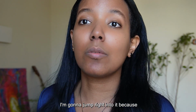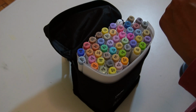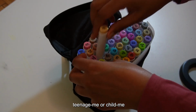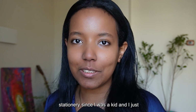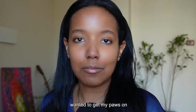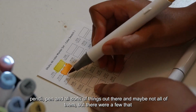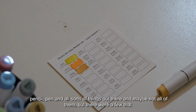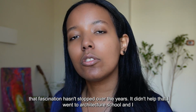I'm gonna jump right into it because the past couple of months now actually have kind of been like the dream days of teenage me or child me, because I've loved stationery since I was a kid, and I just wanted to get my paws on every marker and crayon and pencil, pen, and all sorts of things out there. And maybe not all of them, but there were a few that kind of intrigued me. And that fascination hasn't stopped over the years.